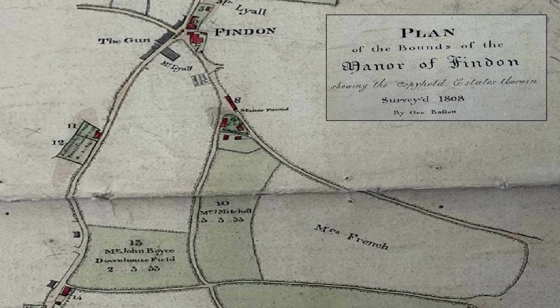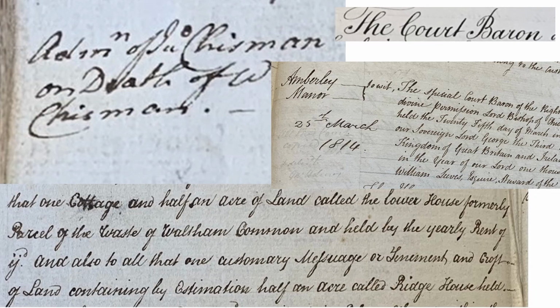The court at which property transactions were discussed and recorded was the court baron. A court baron was usually held every 3 months. It was chaired by the lord or his steward and would be attended by the manorial tenants. And one of the main purposes of the court baron was to deal with property transactions.